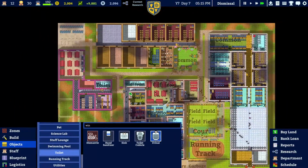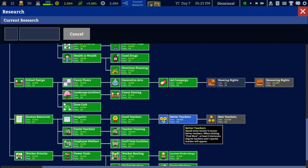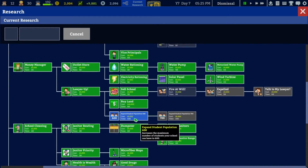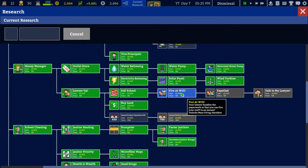And it looks like it's the end of day 7. So yeah, our research is done. Our good teachers' research is done. We don't want to get better teachers because that's quite expensive. We don't need to expand the student population right now. Fire at will, poor Will. Your lawyer handles the paperwork so you can fire staff in an instant. Unlocks the mass firing checkbox.